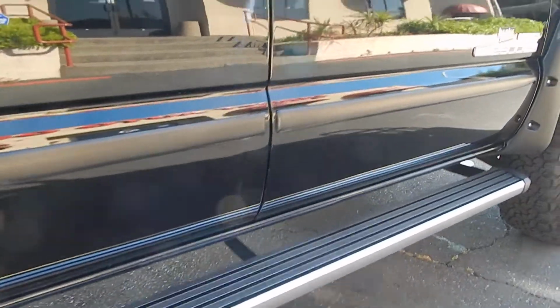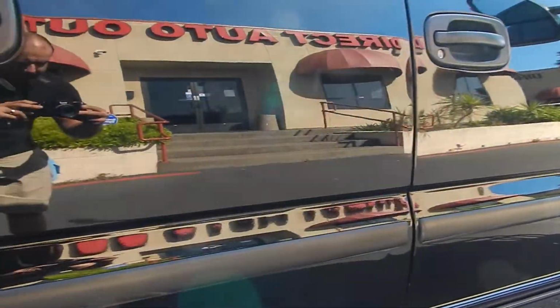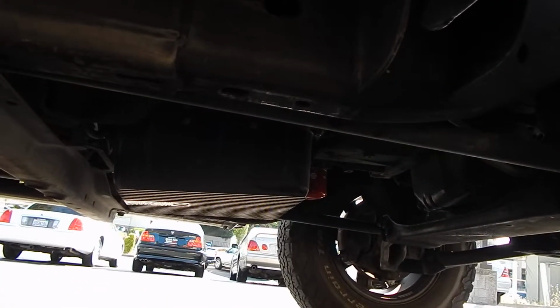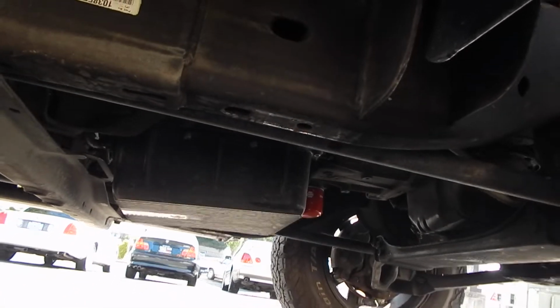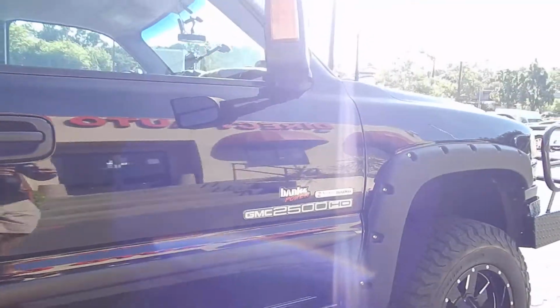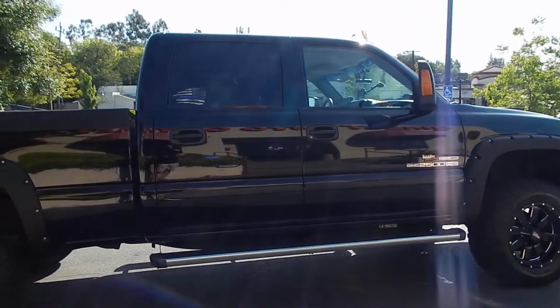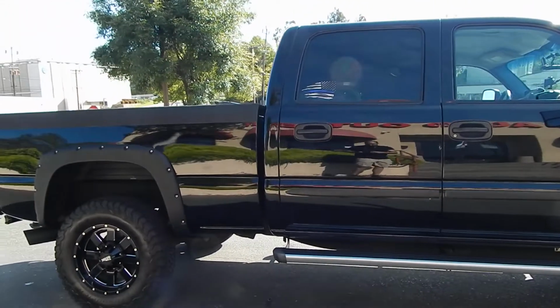Running boards have a very clean look. As you can see, paint and finish are in very nice condition. Underneath the vehicle, you'll see here that I've also upgraded the transmission pan to a Mag-Hytec transmission pan, which actually accommodates an additional 2.5 to 3 quarts of transmission fluid, which helps in the additional cooling of the transmission.